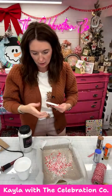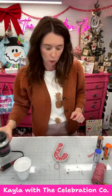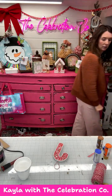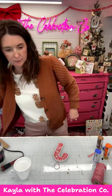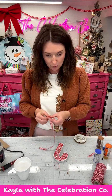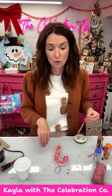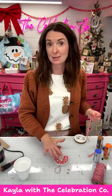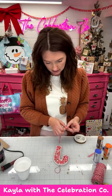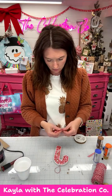So fun. Now we could also, if we wanted to, add a bow. Let me grab my ribbon. Here it is. Isn't it fun? So pretty, so fun and easy to do. Now, if you are someone who likes to play in resin, you could cover this in resin also, if you wanted to, and have like a solid surface would be really fun.